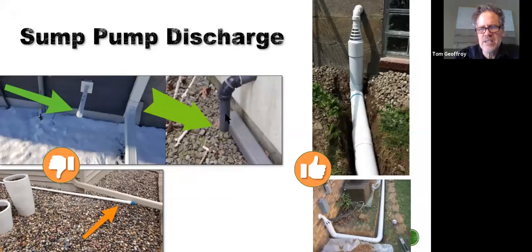So some sump pump discharges can be another problem. Here's one, a brand new house with the sump pump completely capped. So if it kicked on, nothing was going to happen. And then often I see this where they're draining too close to the house and you end up recirculating the sump pump kick out or drainage back into the sump pump intake system. If they drain underground like this one here, we don't know where it's going.